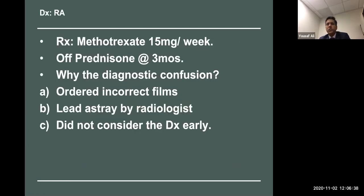So we made a diagnosis of rheumatoid arthritis on the basis of symmetry, small joint arthropathy, elevated inflammatory markers, but negative rheumatoid factor, negative ANA. I put the patient on methotrexate, and in 3 months, the patient was off prednisone. So this is an instructive case, and the question is, why the diagnostic confusion?